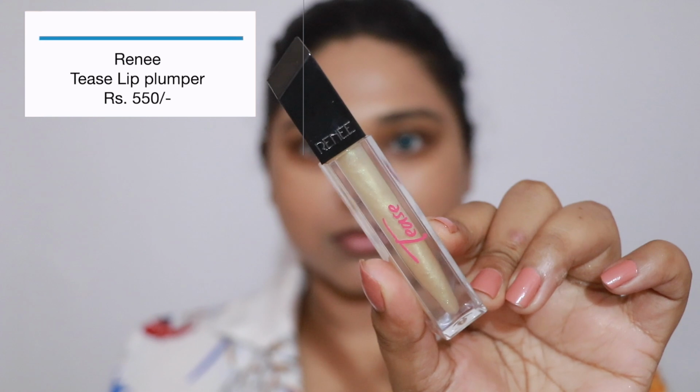So next I use this Renee Tease Lip Plumper, and this is priced at rupees 550. This is a fairly new product in the market, and let me tell you, I applied this thinking that it's going to make my lips look a little plump, but I honestly didn't see any difference in my lips. Oh my god, it just smells so good, you guys. It has that vanilla cupcake scent. Honestly, I didn't notice any difference in the size of my lips. It did not make my lips plump or anything.